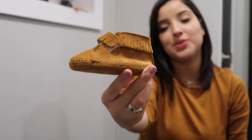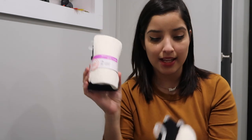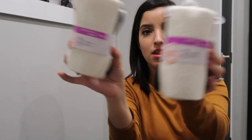They're just so cute. So yeah, these are Stella's winter shoes right here. They're super soft and comfy. My own house. You're in your own house? Yes. So by thick leggings, I mean these. I got both of the girls the same ones.